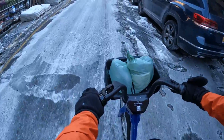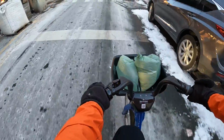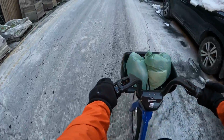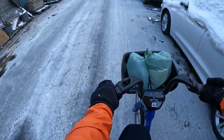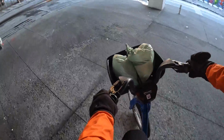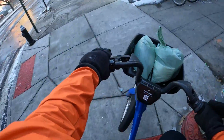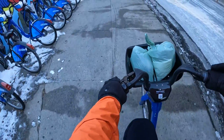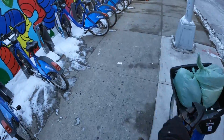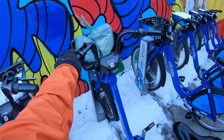Okay, so this is the road. We're going very slowly, but surely we have 15 minutes to park the bike. Hopefully we get a slot. We're very lucky, 2 slots available, and we're taking one. So, bike is parked.